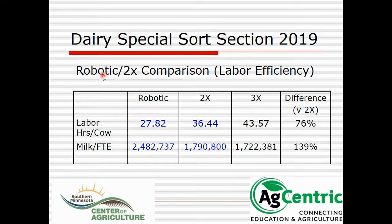Taking a little bit more in-depth look at the robotic 2X comparison, labor hours per cow, obviously we can see a pretty significant savings in terms of labor hours per cow on the robotic herds as compared to 2X or 3X. So essentially the robotic herds are representing 76% of the labor as you would see in a conventional 2X herd, or about a 24% labor savings. Again, we see that same ratio down here in the pounds of milk produced per full-time equivalent, going from just under 2.5 million pounds to about 1.8 million pounds.